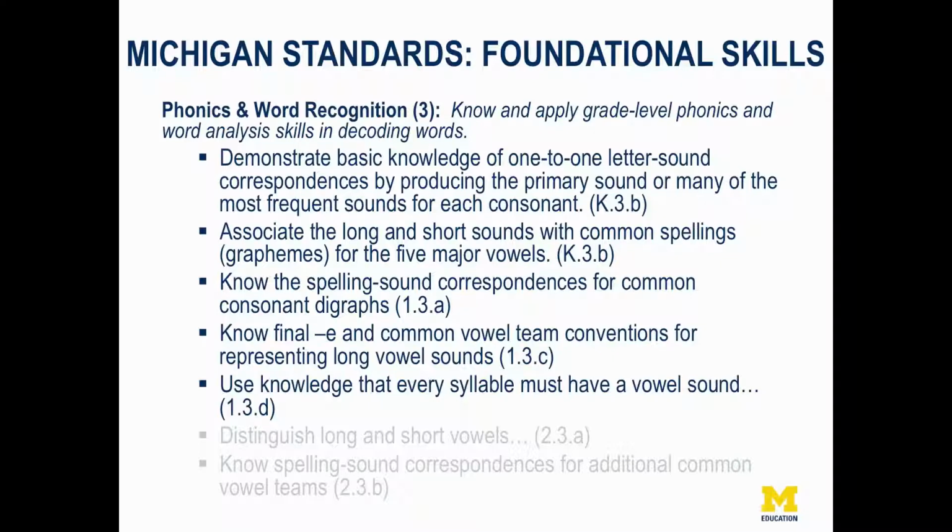In first grade, we really want children to understand common consonant digraphs. So if kids aren't recognizing things like SH together makes the unique sound of sh, it makes reading and writing really difficult. We also want kids to know things about vowel teams or vowel digraphs, knowing that there are multiple ways to represent a long E, for example.